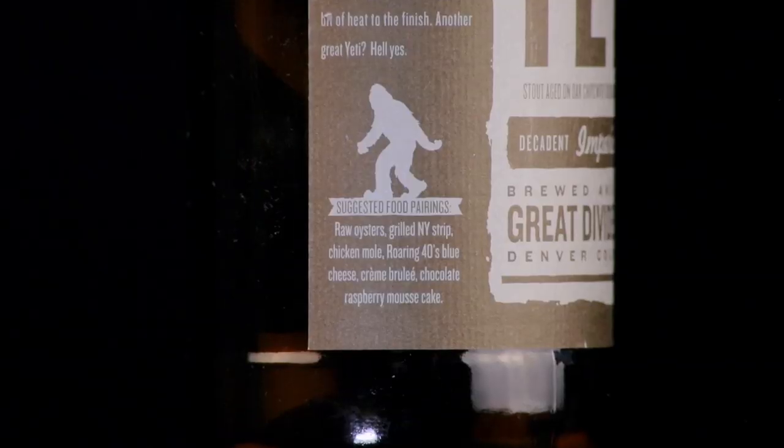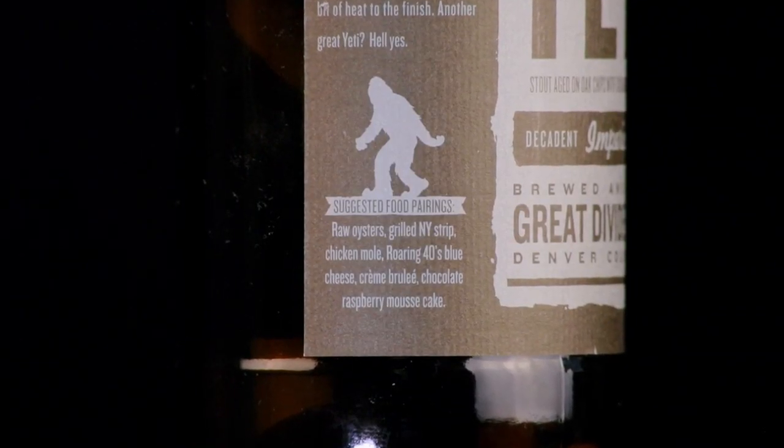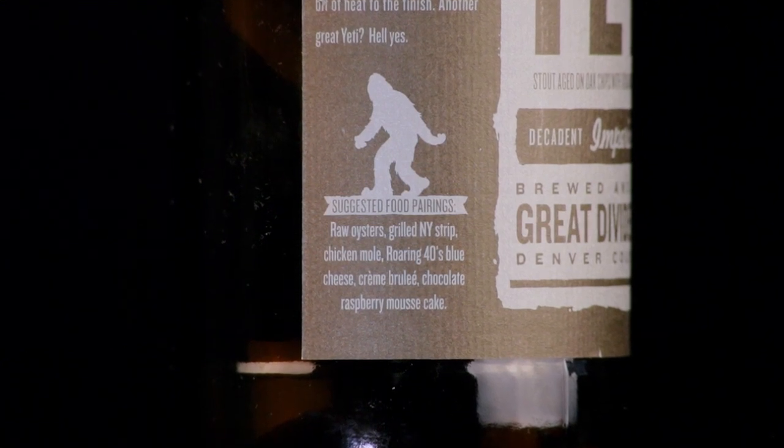I can imagine this on vanilla ice cream. What do you reckon? So your recommendations, it's a sipper. Why don't you read it? Raw oysters, New York strip, chicken mole, Roaring 40s blue cheese. That's kind of specific. Creme brulee. It's from Australia. Chocolate raspberry mousse cake. This is a really fun beer.